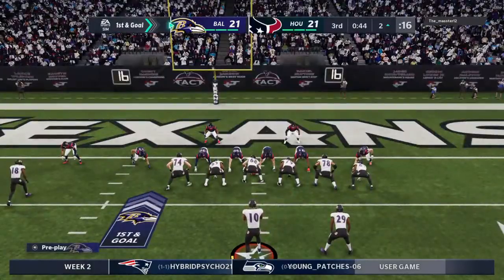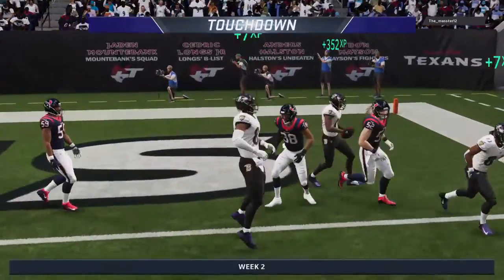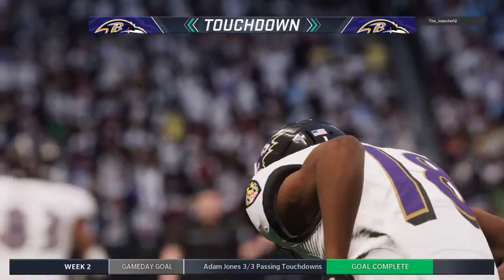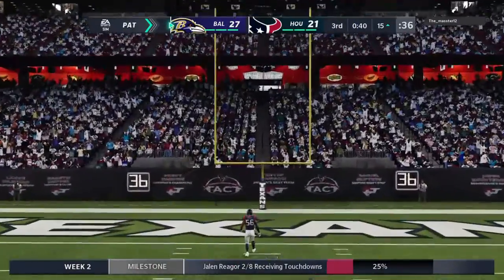2 big plays in succession. Not sure this D knows what hit him, but now they got to get ready. It's 1st and goal. And he'll get in. Touchdown, Baltimore. Jalen Rager with 2 touchdowns on the season, both in this game. And the Ravens have broken the tie.